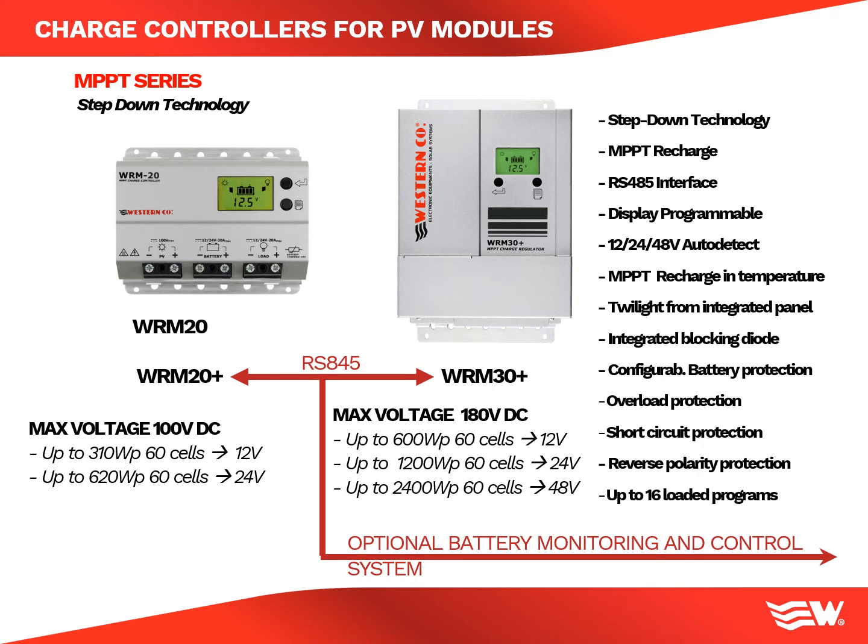Western Co has a wide range of MPPT charge controllers, where M20 and M30 have step-up technology and an RS485 port. They have different features with 16 loaded programs. They have the possibility of a battery monitor and a control system. M20 is a complete solution for off-grid PV systems to supply power to road signs systems, lighting systems, small low voltage systems, and for recharging batteries inside caravans and boats.